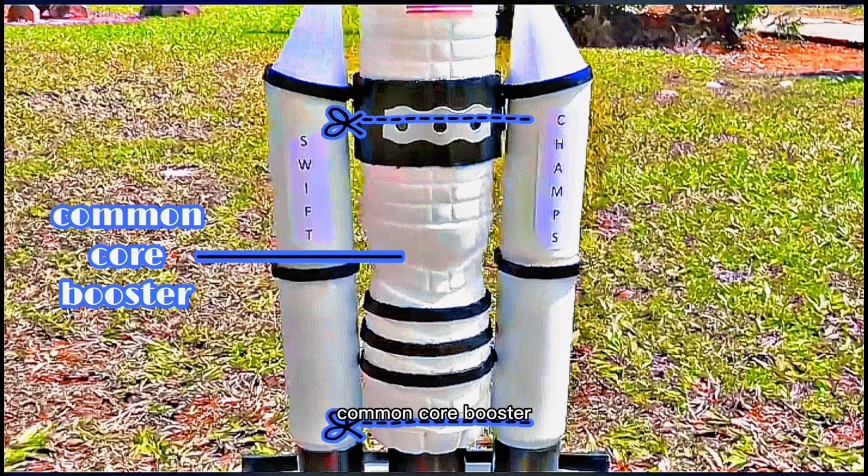Common core booster: the centerpiece of the first stage is the common core booster, 106.5 feet in length and 12.5 feet in diameter. It has a throttleable RD-180 engine, and thermally stable kerosene fuel and liquid oxygen are loaded shortly before launch into cylindrical fuel tanks that make up about half of the total height of the vehicle.